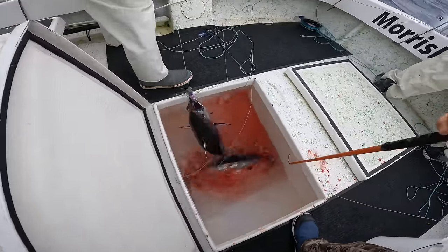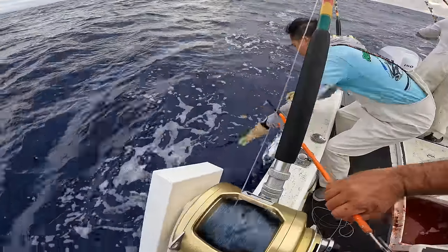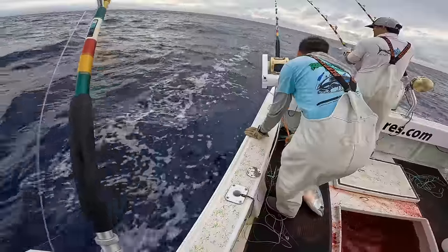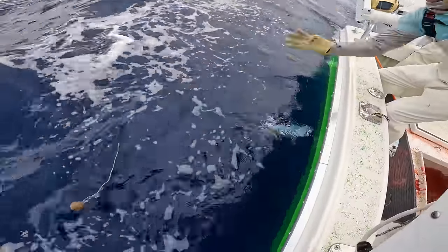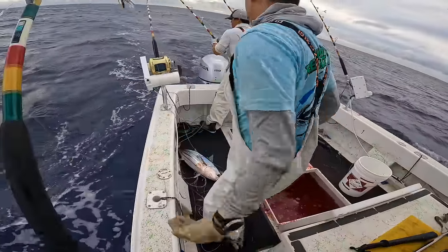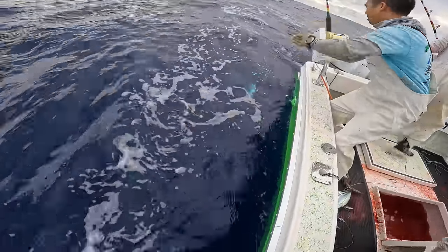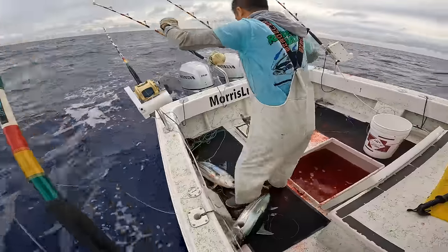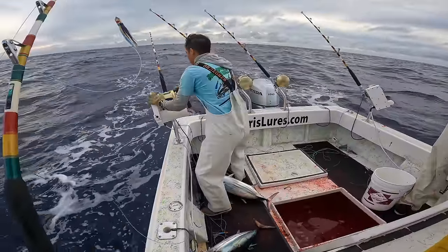That big one. Very good. Get ready, get ready. Nice one, that's a dozer. What about the longer? The other longer is still on, came off. First pass of the year. Seven otaru. This one's still on. Yeah, that one's still on.